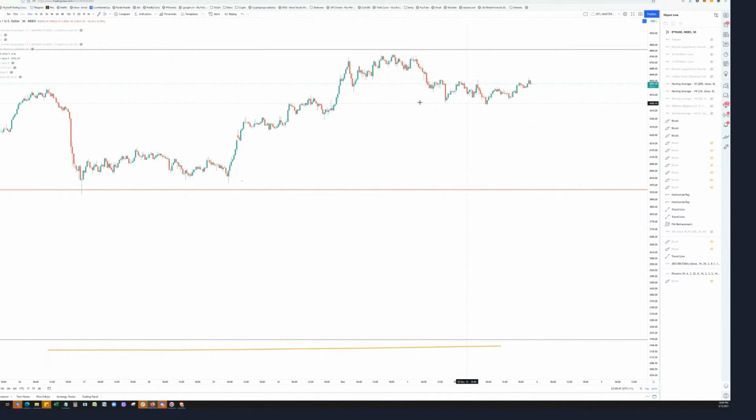Okay. So what we have realistically for the time being is this resistance. If we break that, you can see it's a bit of a reversal structure. So we potentially can be ranging at this level, like Bitcoin. We could be in that range. If it doesn't break that, we'll just keep going sideways. But definitely it's very close to breaking out.